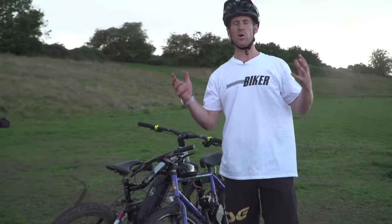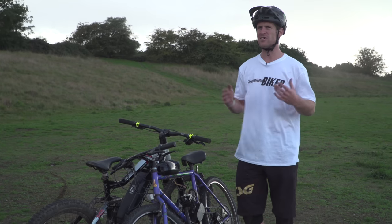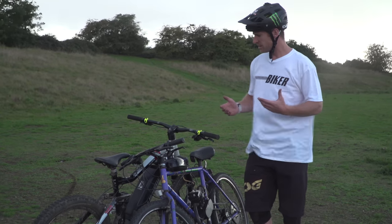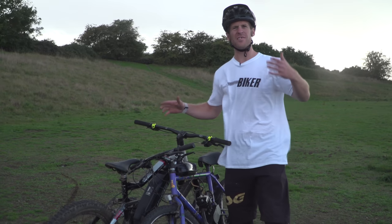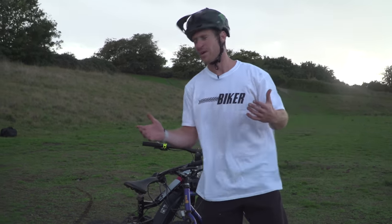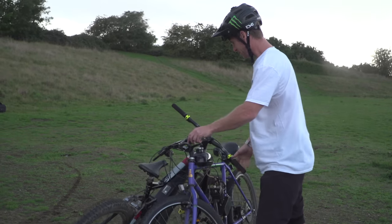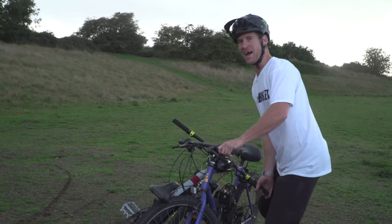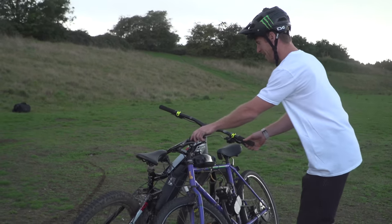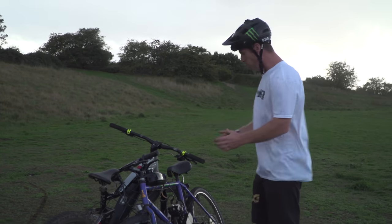After a day filled with shredding on both the e-bike and the petrol bike, there is a clear winner. The Haibike ALLMTB 2.0 electric bike is clearly the more superior bike. But no, you're not, stop it. But it doesn't like to stand up. Stay there. But the petrol bike is ultimate fun.